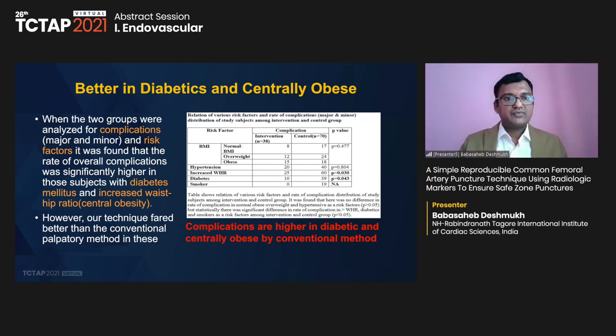When the two groups were analyzed for complication rate and risk factors, it was found that the rate of overall complications was significantly higher in patients with diabetes and increased waist-hip ratio. However, our technique fared better than the conventional palpatory method, which was statistically significant in increased waist-hip ratio and diabetes.